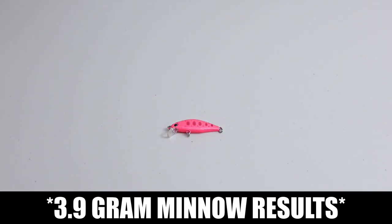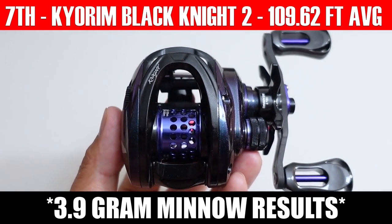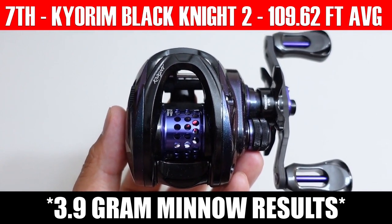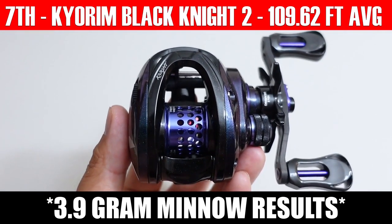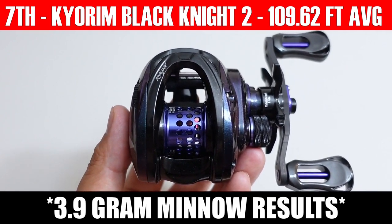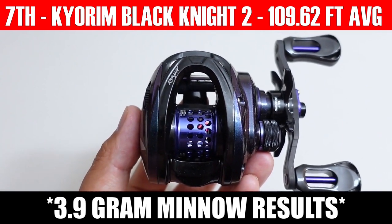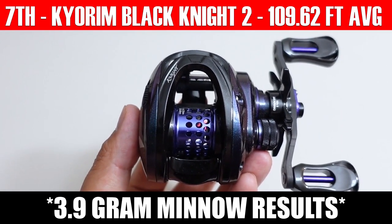Now just barely beating the CURADO BFS is the KIORIM Black Knight 2 with an average of 109.62 feet. Now considering how much lighter the spool is on the Black Knight 2, and it pretty much tied with the CURADO, I think that really speaks volumes for the performance of the CURADO BFS.